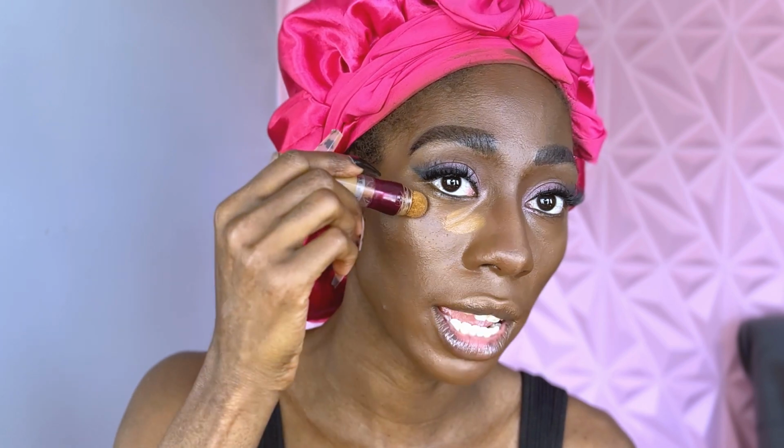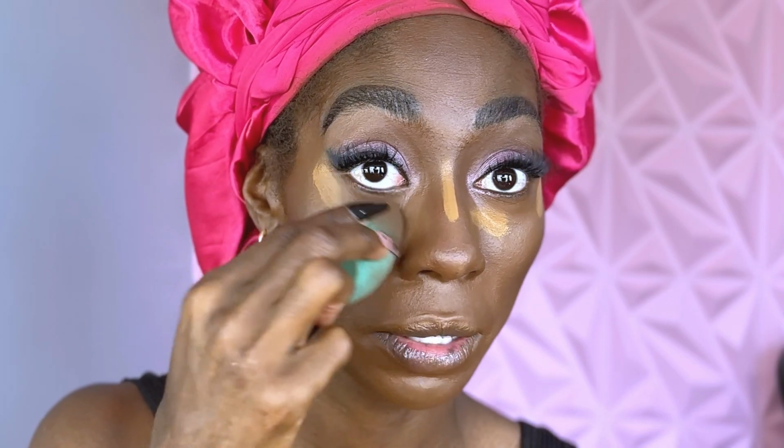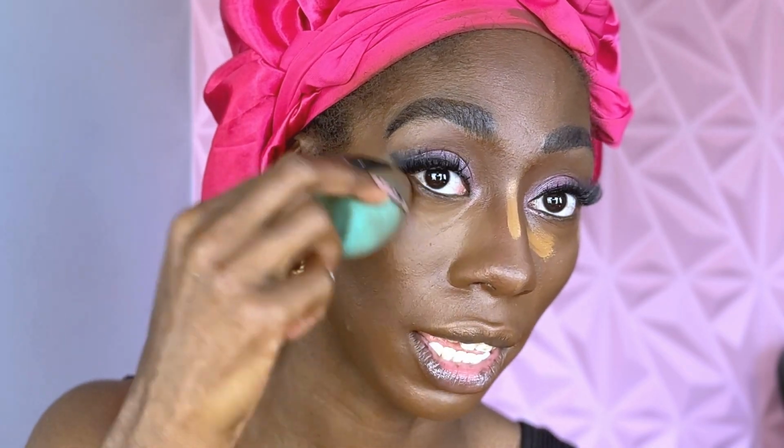I'm going to be using it today because they love it and I like it too, but I'm going to be mainly using this just to brighten. This is a few shades up from my skin tone, but guys, I'm just using this to brighten these areas. I'm going to take my beauty blender in and I'm going to blend this, and again, it's easy peasy to blend. And guys, I know this is a few shades up from my skin tone, but it still fits very well. Love it, love it.